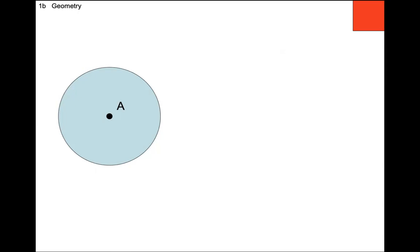But the color is not part of the circle. The circle is just the curve portion. If we were to include the colored portion, we would call this a disc. But we're just dealing with circles, so just the black portion.